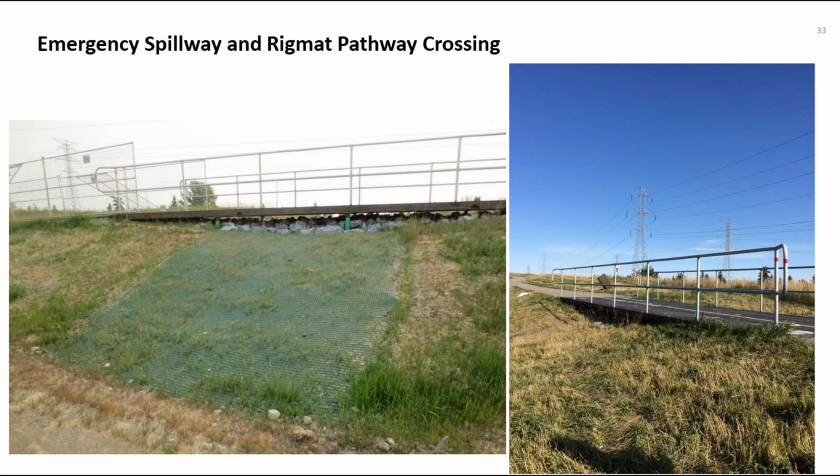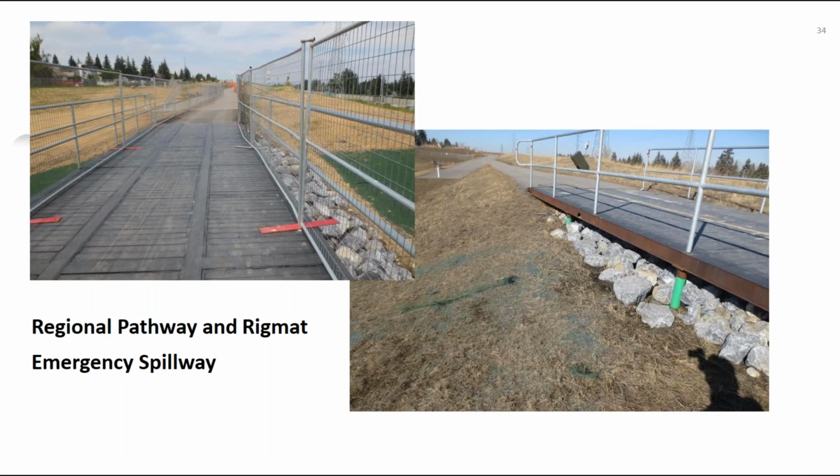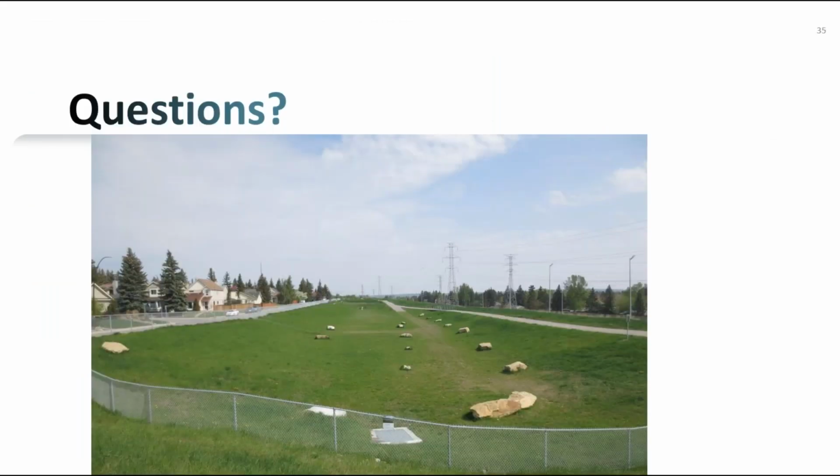Emergency spillway, if we ever have flows that need to exit the pond along the emergency spillway, they'll actually drain underneath the pathway, and pathway users will not be affected. And just another view here of the regional pathway and the rig mat. And that's it for me.